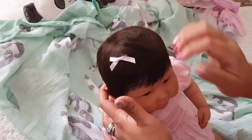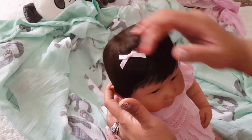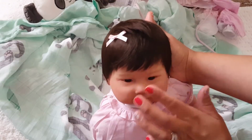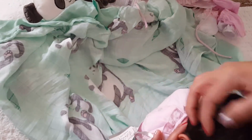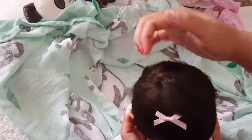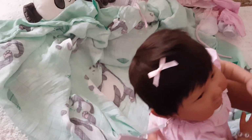Oh my God, her hair. Seriously, her hair is amazing. I love her little bangs. She cut her hair so pretty, and she has got a head full of hair. Head full of black. And it's not super black. It has a very light brown to it. I know that's probably hard to see on camera.